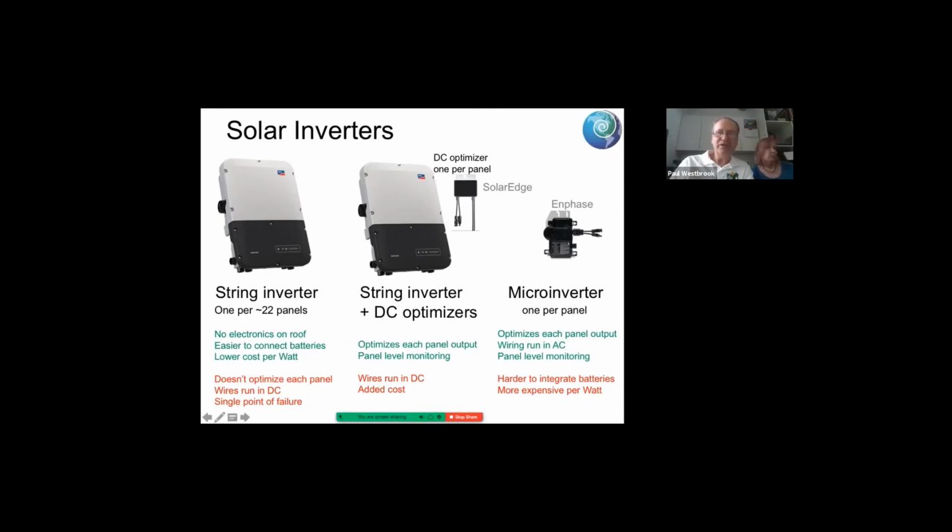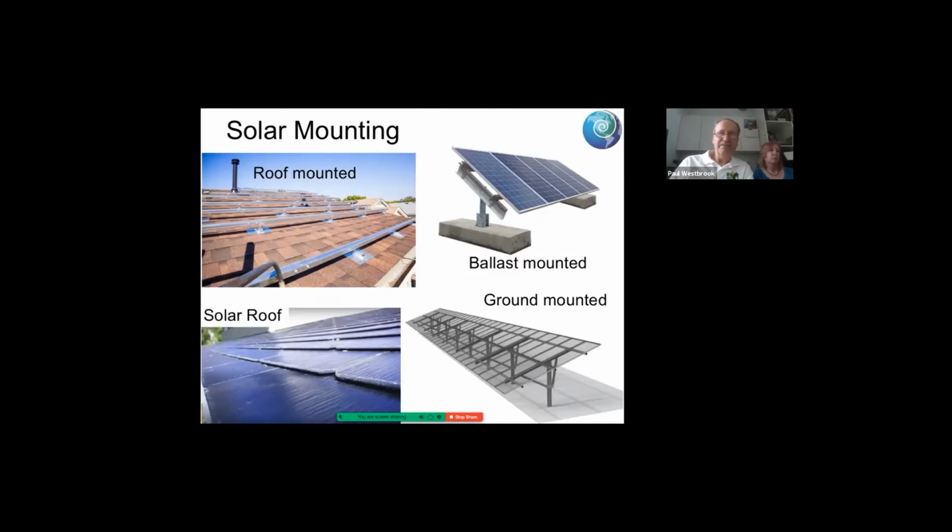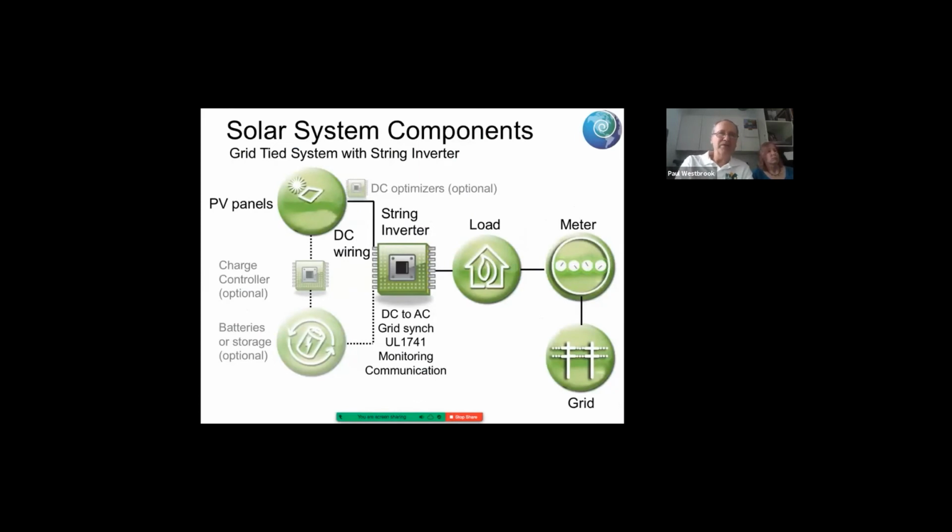And then there's the hybrid that's come along, with SolarEdge being the biggest one, where they put a DC optimizer, one for each panel, and then go to a string inverter. That way each panel gives its full output if there's partial shading. So that's kind of a quick look at them, and here are little diagrams of how those go.